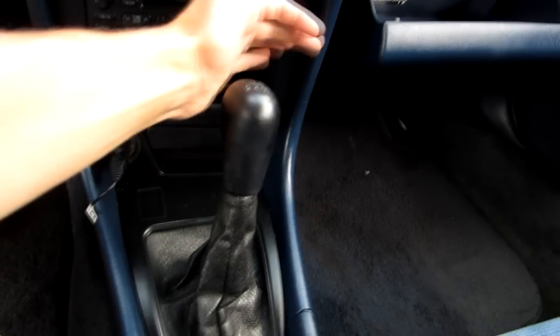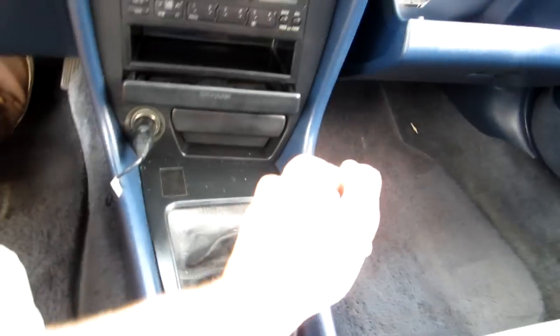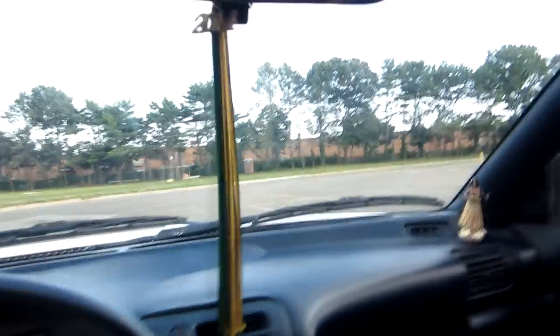Fifth is a little bit of a reach, and I have missed it a few times, but really overall it's great. And then down and over for reverse is down here. And the clutch is brand new, so it engages right here. That's the engagement point. So it really is great in terms of travel and stuff like that. And the horn on this car is way louder than the other one was. I mean, somebody cuts you off, they're getting screwed.